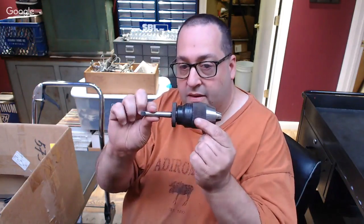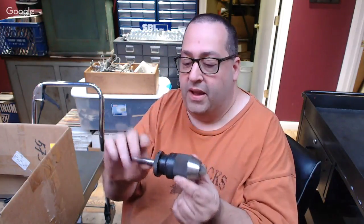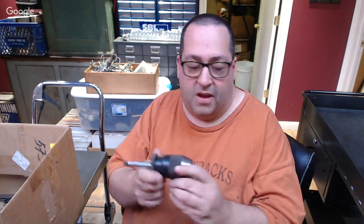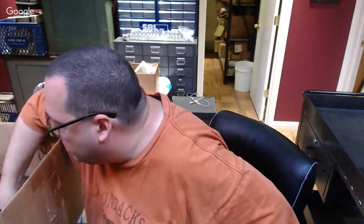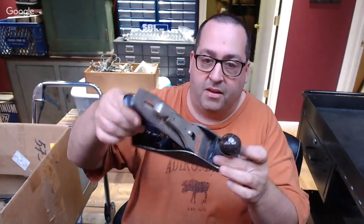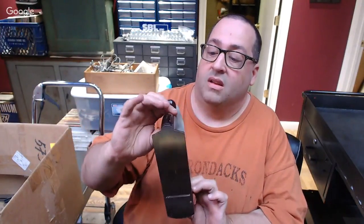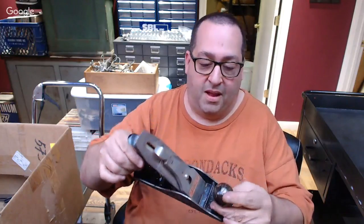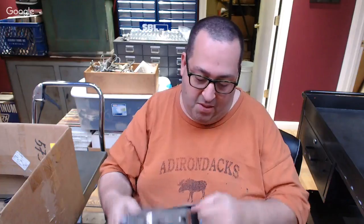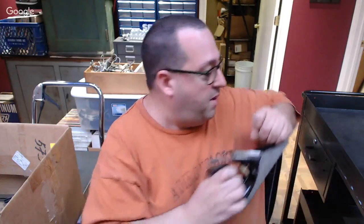Here's this, a keyless drill chuck for the lathe. This is like a Chinese brand, but since it's keyless, it's still about 30 bucks. We have a nice Stanley number 4 plane. It's actually really clean. Since it's in such nice shape and none of the handles are dinged up or chipped up, complete, probably 20 bucks.